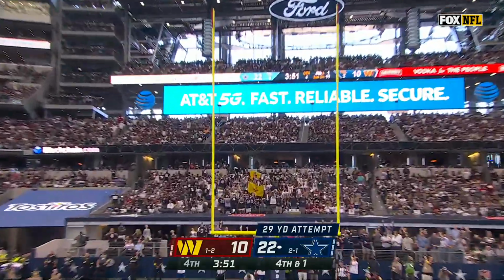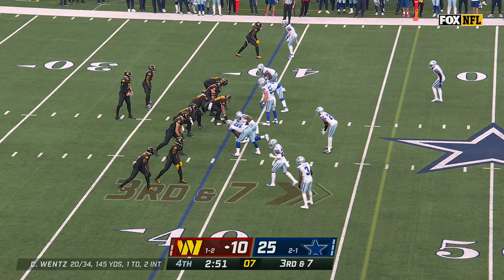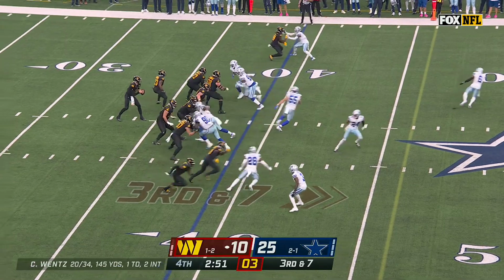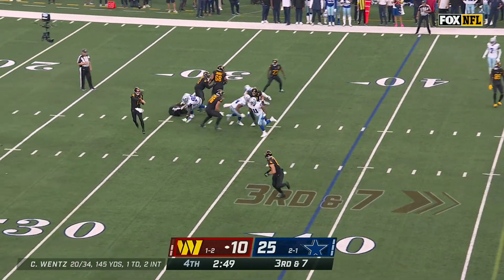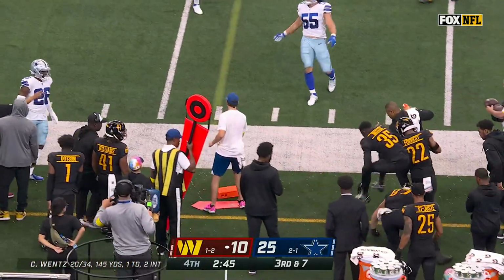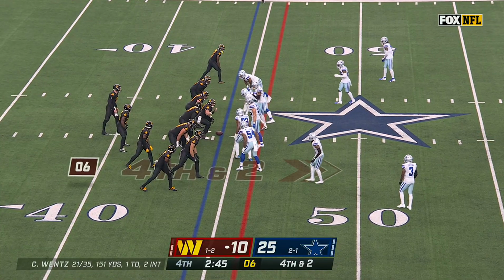He's got 4 field goals today. He's been on the money. And so with 3:50, the opportunities are really endless. 2:51 to go. 3rd and 7. Obviously 4-down territory. Wentz rolling out, coming near side. Bates, the tight end, has it. And he's going to go out of bounds. Just short of a first down.